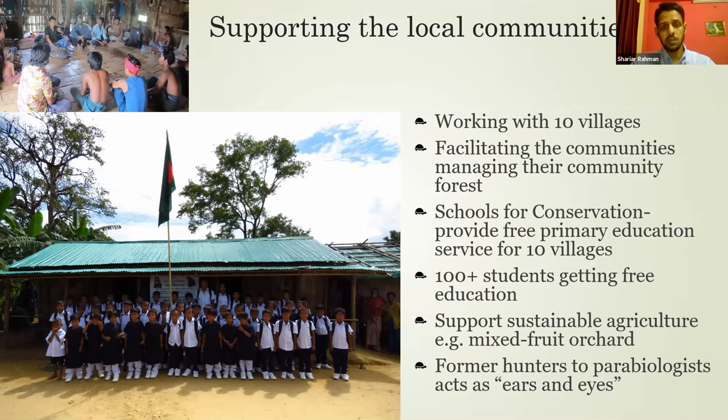And many of the indigenous tribes, such as the Mro, are very much in tune with nature, and they have some traditional rituals and beliefs, such as the practice of the community forest. But unfortunately, as everything is changing and the population has been increasing, the practice of community protected forest has been eroding.